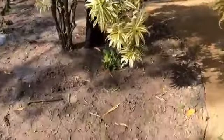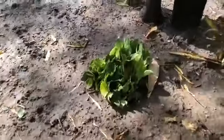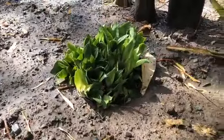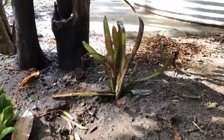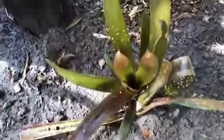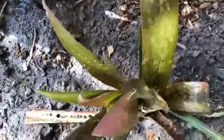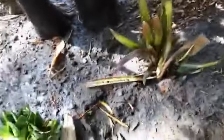So I'm going to walk down here. This is mother-in-law's tongue here. Good morning, everybody. And this one here is a bromeliad. And I love bromeliads because sometimes if you look right down deep inside them, you can see a frog. That's where the frogs live. There's none there today.